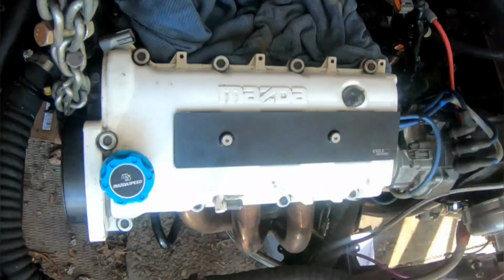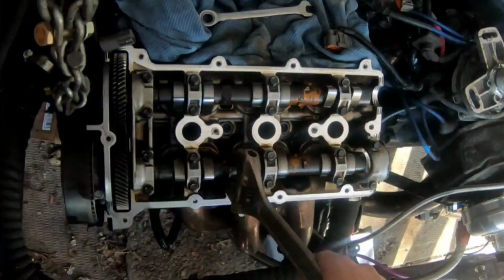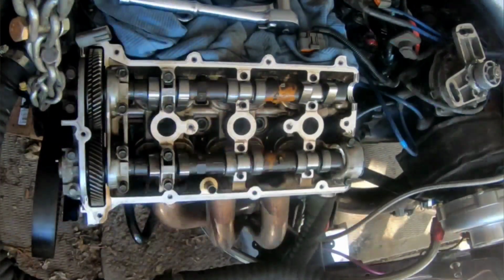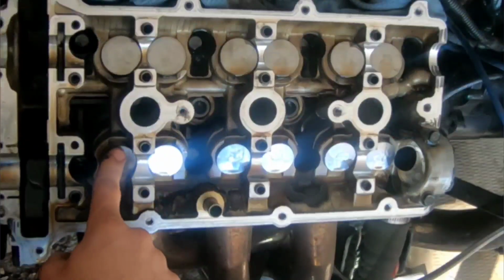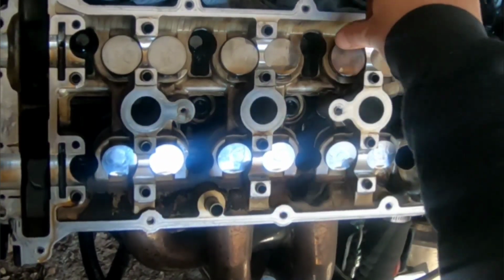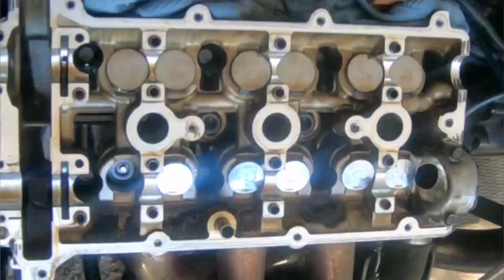Now it's time to do the other head, so I'm taking off the valve cover, and then I'm going to take out the cams, take out the actual HLAs, just like I did on the other one. Yeah, so all these are exactly the same. They're all solid, no cushion at all, and that's not how these are supposed to work. Like I explained before, these aren't solid lifters, they're HLAs.